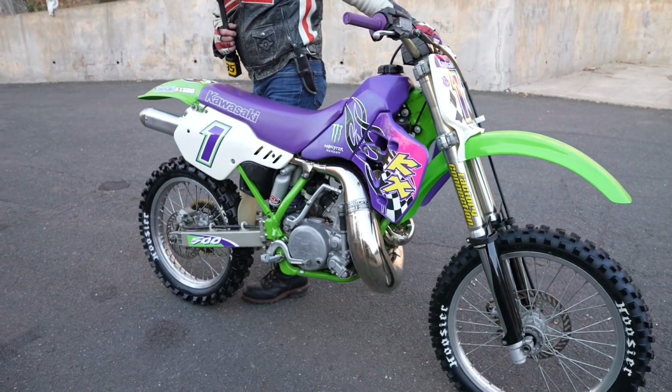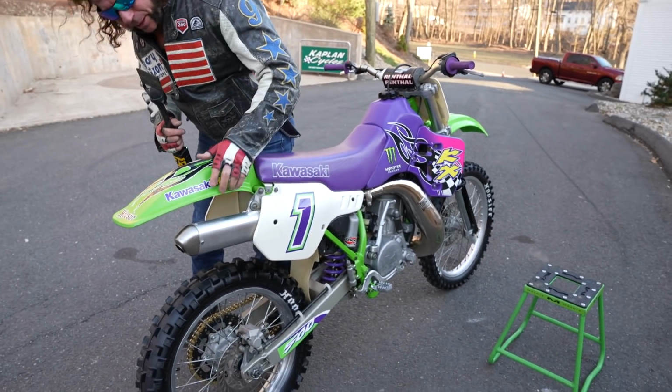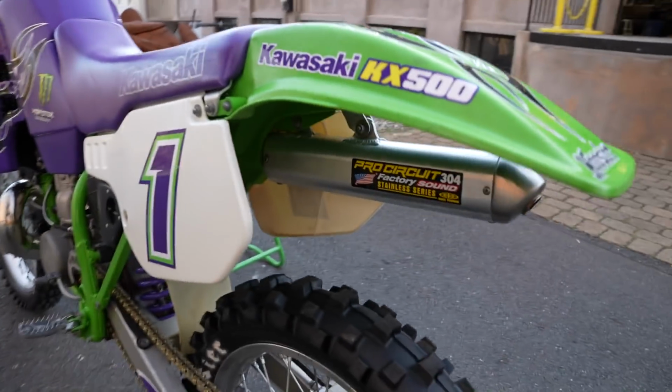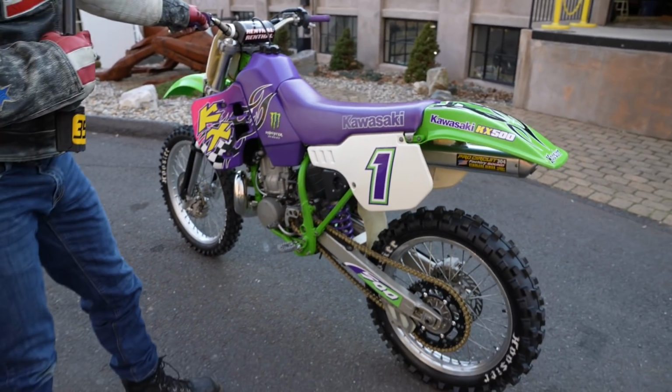Absolutely stunning exhaust system. The baffle is a Pro Circuit 304 factory sound stainless series. Zoom in on the graphic on this side. It's kind of cool. It's got the American flag on it on the back of the pipe. Stainless series. The chains and sprockets are brand new, front and rear sprocket and the chain.